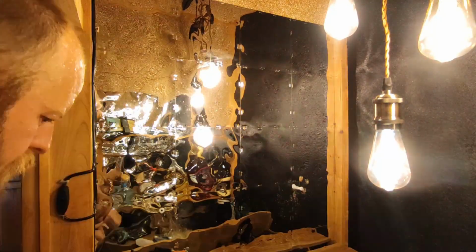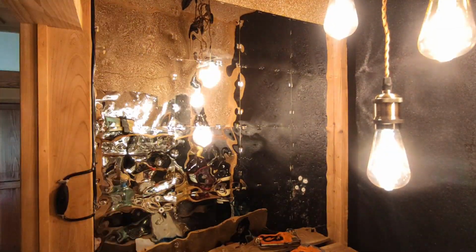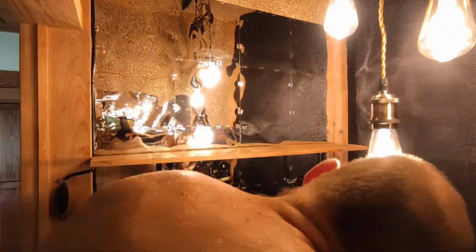Sorry for the shot where I'm not wearing a shirt, but it was in late August and it was about 34 degrees outside, making it about 40 in the closet.